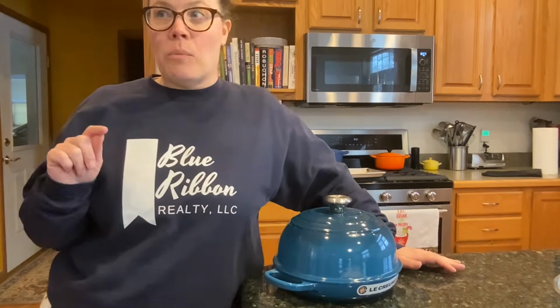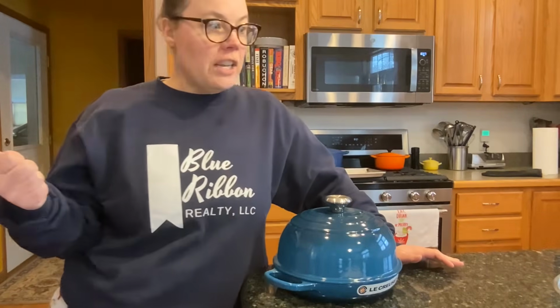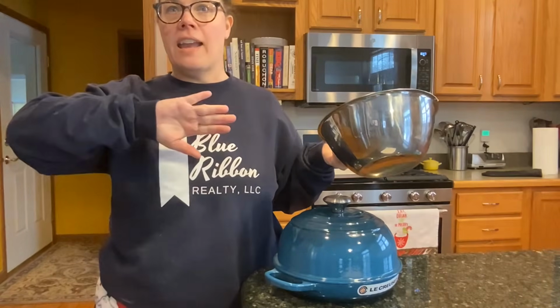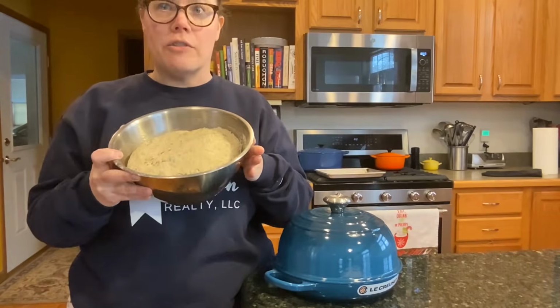I have made messes. I have an island that's clean, so we're gonna make more mess. I'm working on making some rye bread. I already made pizza dough for tonight's dinner. That's in the fridge, doing its thing. I make that first thing in the morning and then I let it sit in the fridge all day so it does a super slow rise in the fridge.